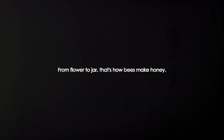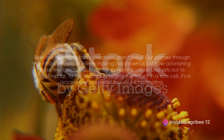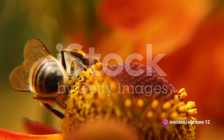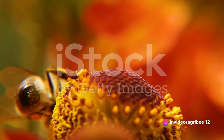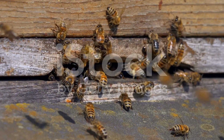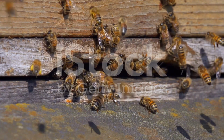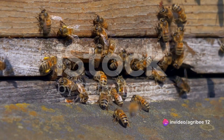And there you have it, from flower to jar, that's how bees make honey. Bees are truly remarkable creatures, aren't they? Our journey through the intricate world of honeymaking has shown us just how astonishing these tiny insects are. From the moment a worker bee sets out to collect nectar to the final act of sealing the honey in a wax cell, it's a process that's as meticulous as it is fascinating.